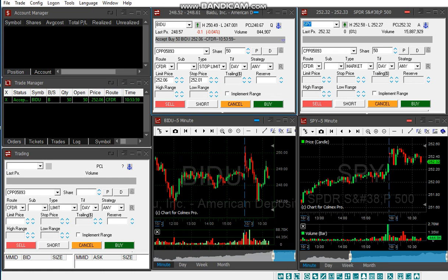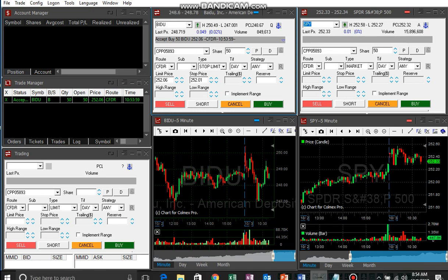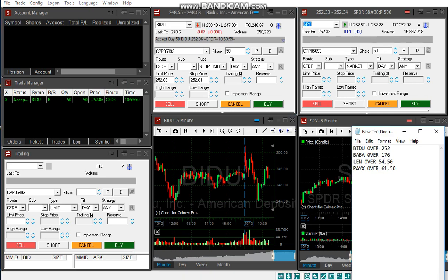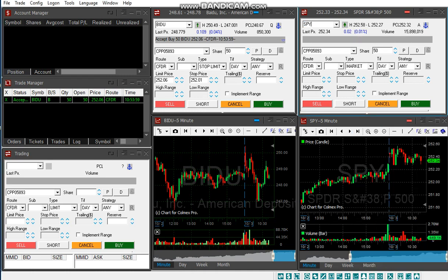So if it ever gets over 152.01, it'll trigger, and then it'll try to find a price between 152.01 and 152.06. If it does trigger, you'll notice it goes from this trade manager box to the account manager box, and it's going to put you into the trade. You're going to be good to go there. That's what I'll do for every one of them, but the market has to be open. So I go to every single one of these boxes.